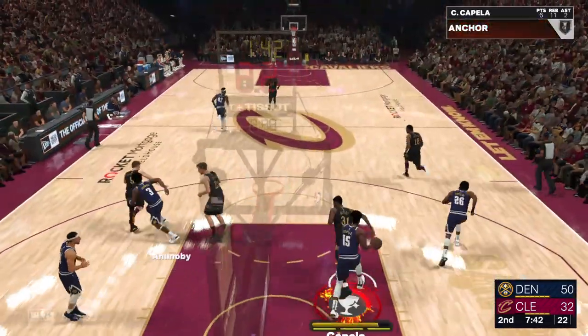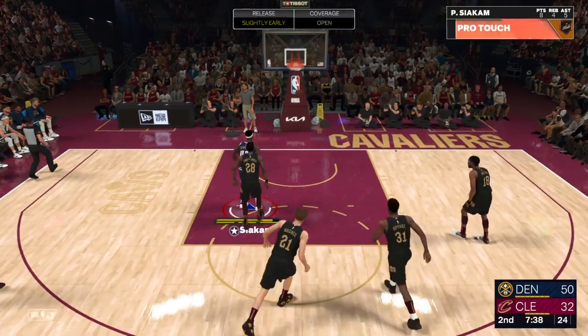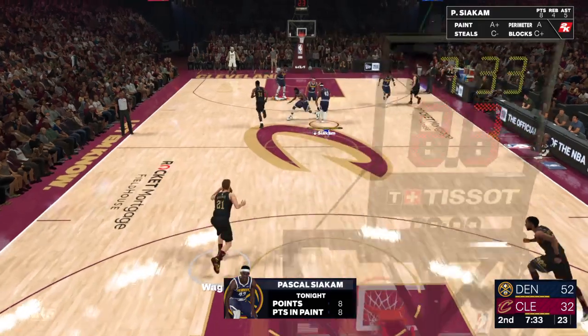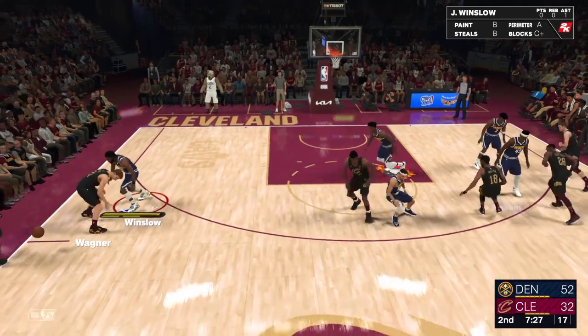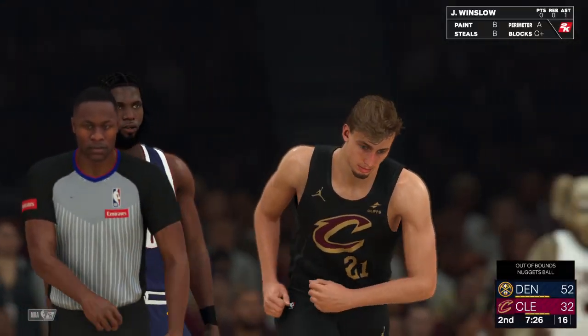And it's Wagner missing. Denver leading by 18. Here's Siakam. It's good. 8 points for him. And with the lead, I like the strategy here. Continue to get the ball to guys who can do something with it. This is when good players really get after it. He can sense that they're reeling, and he's going to put his foot on the pedal.